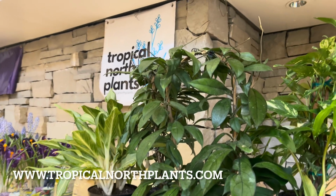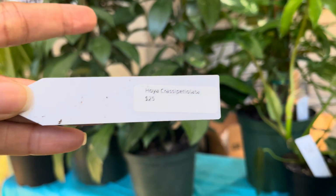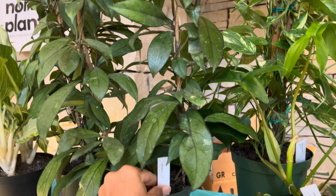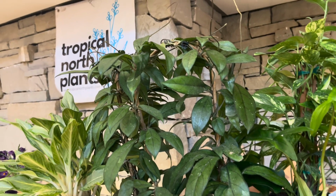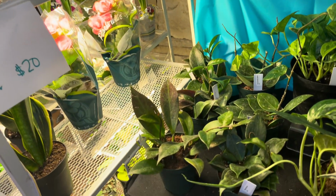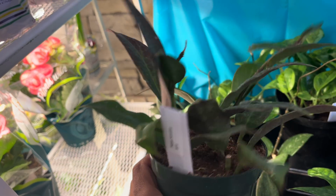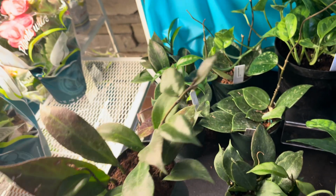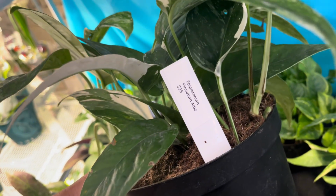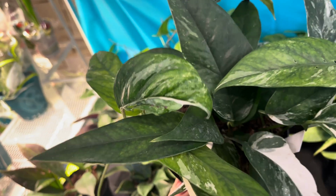Look at this Hoya. Now this is a really good size. Nicely trellised up and multiple vines. Look at that price. $25 for the Crescipetallata. Impressive. They've got a few other Hoyas as well. Looks like the sunrise. $15 for the sunrise. Nicely labeled as well. Epipremnum pinnatum albo for $25.